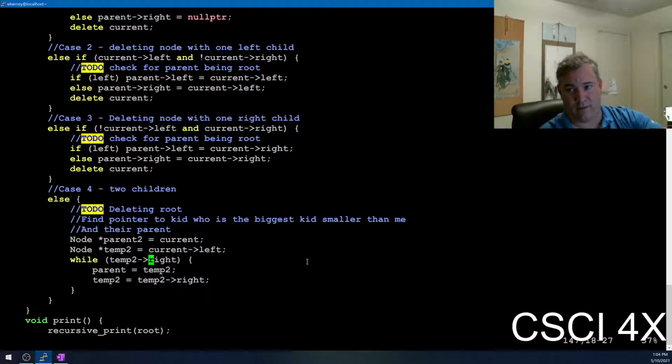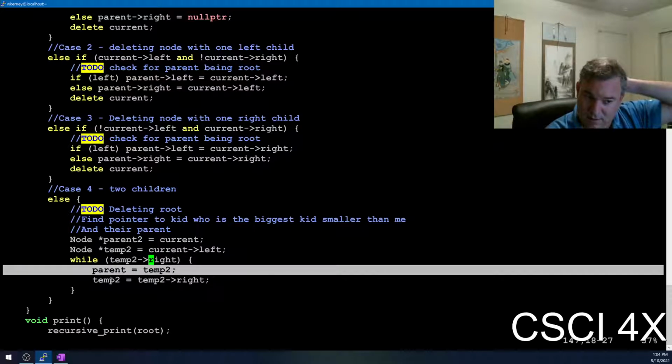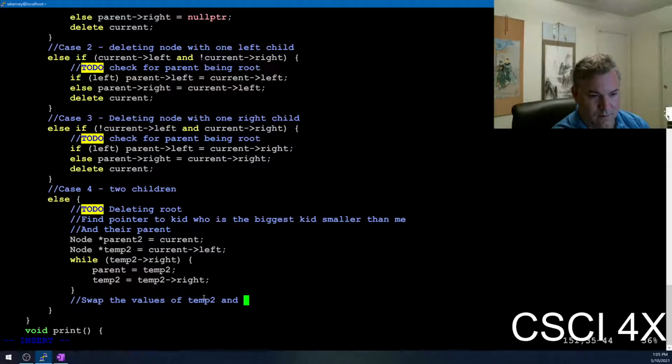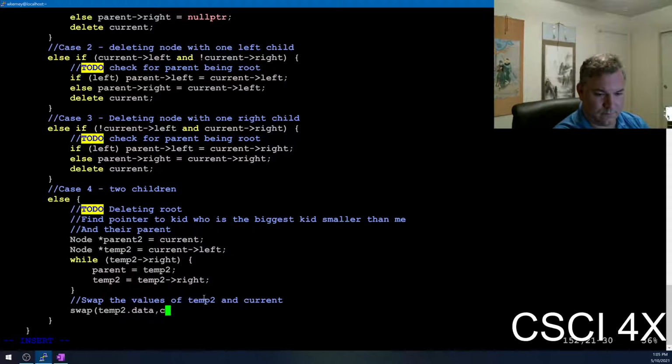Right? This will go all the way down the tree, the left subtree. This goes left one step. And then it's going to go until temp2 points to right is null. And when it stops there, then it breaks. The parent will be the parent of that node, and the temp2 pointer will be pointing at the final person in the way. So we just swap the values of temp2 and who are we? Current. So we just switch the values in them.